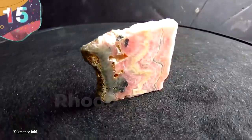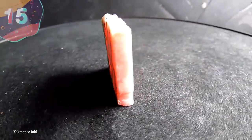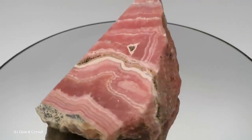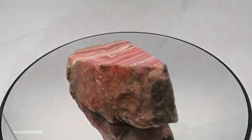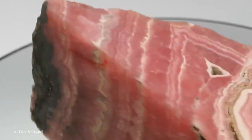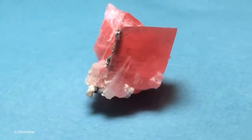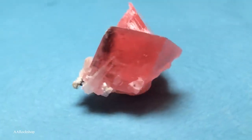Number 15. Rhodochrosite. Most commonly found in the silver mines of Romania, but also known as the national mineral of Argentina and of Colorado. Rhodochrosite is a form of manganese carbonate. It requires very similar conditions to silver to form, and only ever develops in low temperature ore deposits, and in its purest form has stunning rose-red crystals. It's unusual to find one unblemished, however, and the presence of other minerals within the crystal will darken the color to pink or light brown.